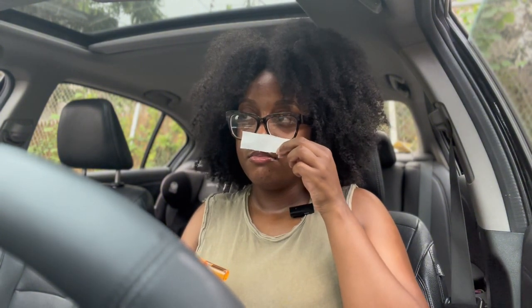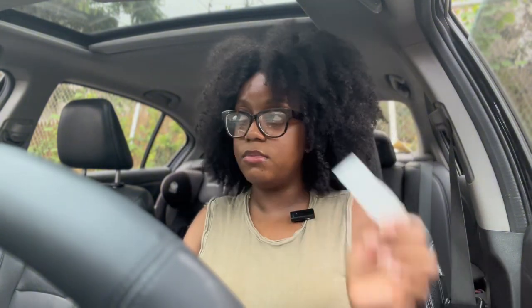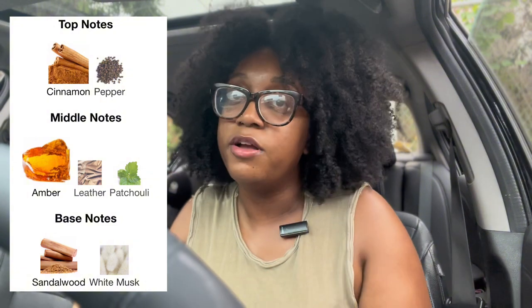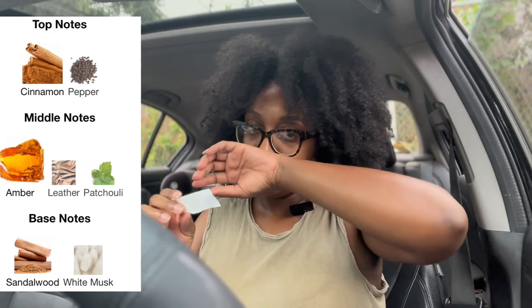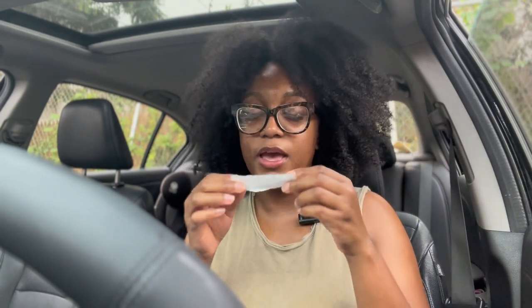Ooh. This smells good. I kind of want to spray this on me to see what I'm getting. But I'm like, what am I smelling? This on the paper smells more spicy than it does on my hand. But again, I am wearing other fragrances, so it could be that. It's giving woody. It's giving sweeter on my hand. I'm gonna stick to the paper because I don't want to give y'all a skewed first impression when I'm smelling a conjunction of fragrances on my hand.